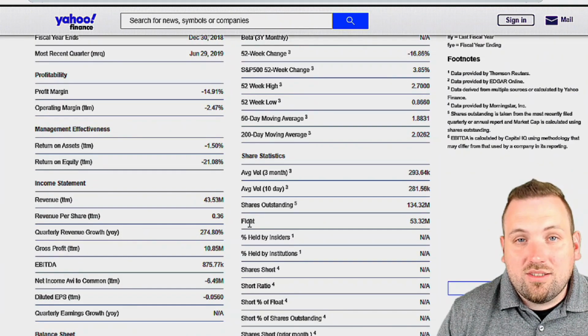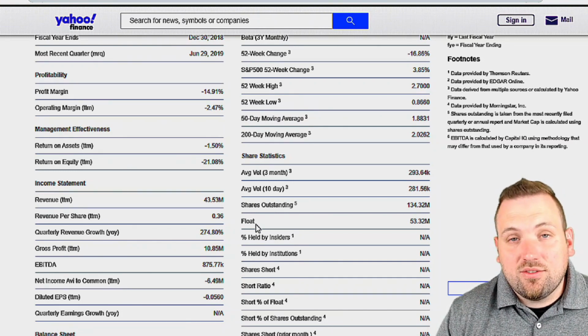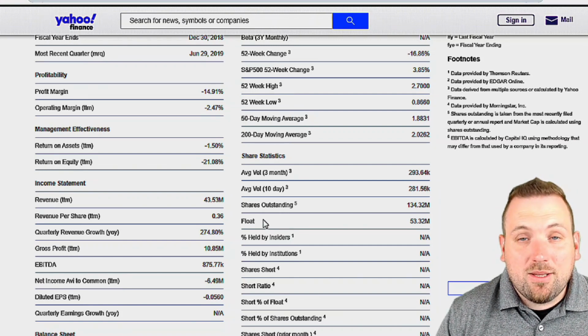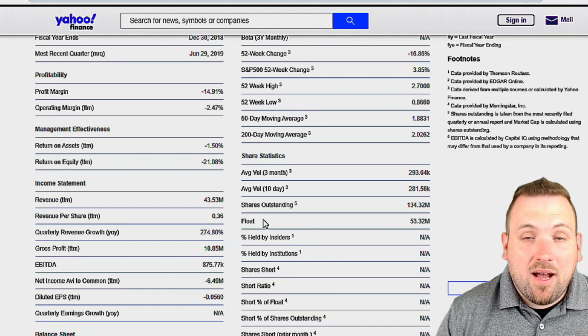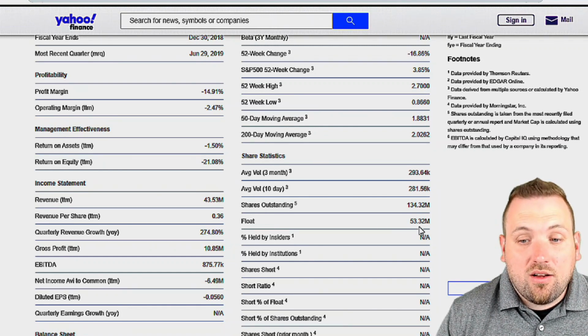So float is one of the main things I look for. Float is the number of shares available to the public to buy and sell. So the shares that I can buy and you can buy. So simple supply and demand, low float, high volume means big price jumps. And this stock only has a float of 53 million, so that's really pretty low.